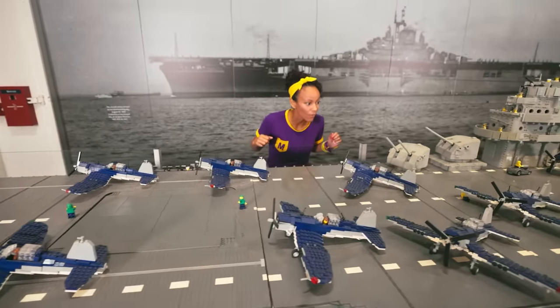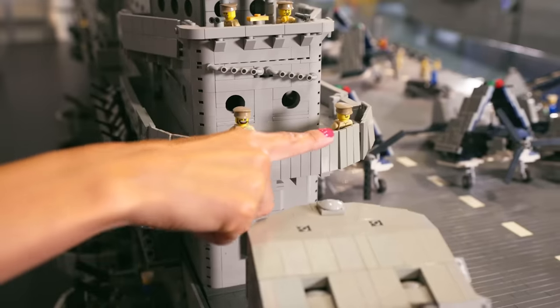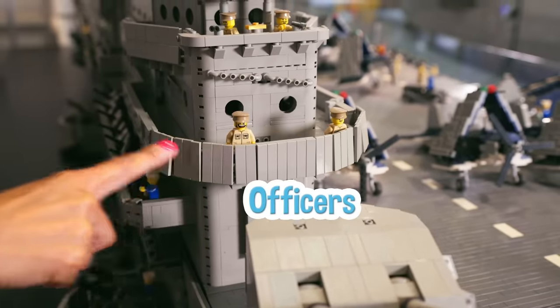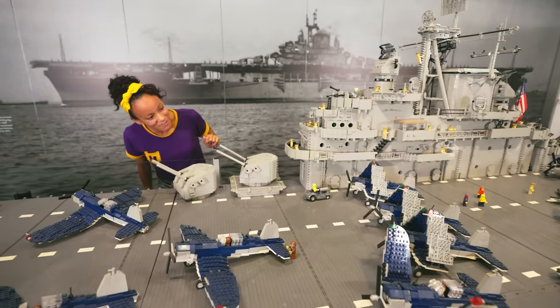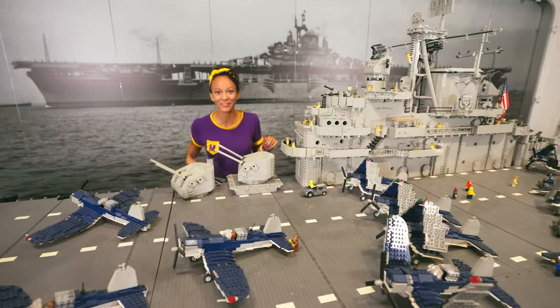Whoa. Oh, look at these two. These are two officers. Hello, officer. Hello, officer, good to see you. Old friends. Let's keep looking.